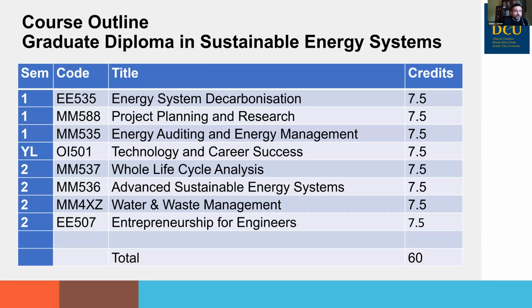So specifically to the graduate diploma, if you're interested, this is the way the semesters fall. In semester 1, you have Energy Systems Decarbonisation, the planning and research project, and energy auditing and energy management. And then we have technology career success, which goes across the whole entire year. In semester 2, you've used the semester 1 modules as your basis, and now you're going into semester 2 with whole life cycle analysis, advanced sustainable energy systems, water waste management, and then entrepreneurship for engineers. That gives you the edge in relation to your own personal career development. And again, it ends up being a 60 credit qualification.